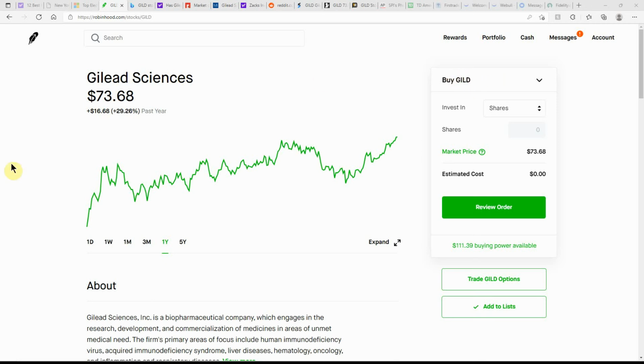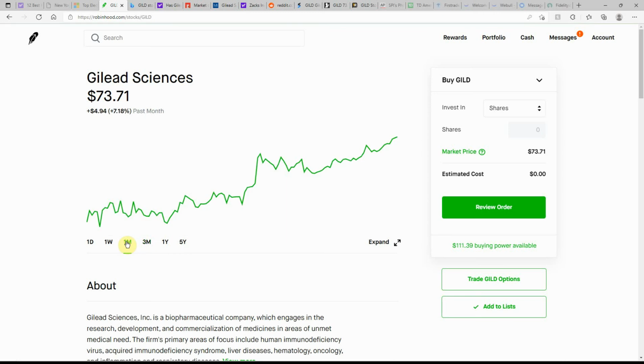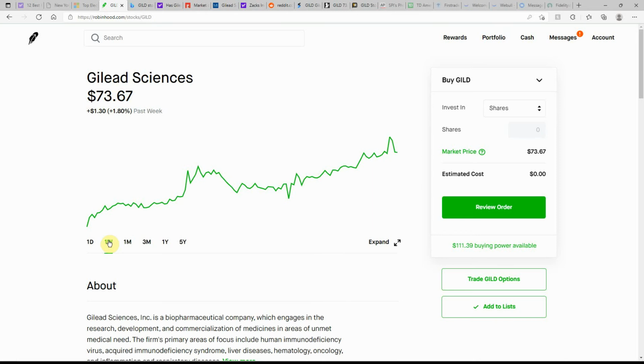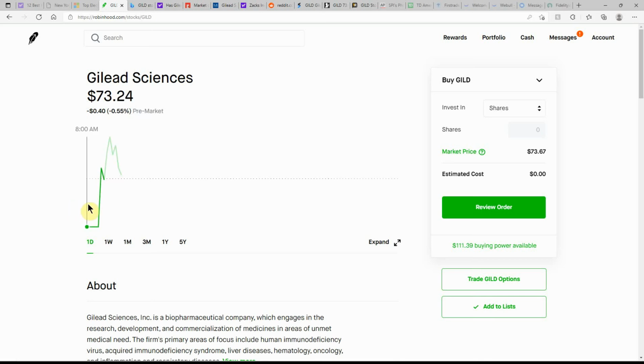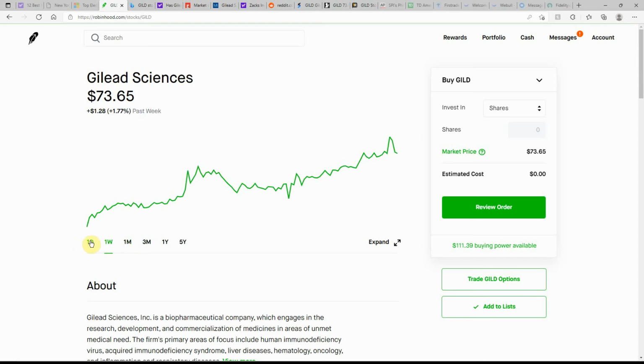Ticker is GILD. Here you can see what they've done over the past year. Unlike a lot of stocks that I've covered here lately, with everything going down, this one's actually up in the green, which is nice to see, almost 30%. In the past 3 months, it's up over 3.5%. In the last month, it's 7.818%. I can't talk this morning. And in the past week, 1.80. I think this is the first stock I've covered in weeks that's been green on every level, so kind of amazing. Almost makes me wish I had some more of this one.